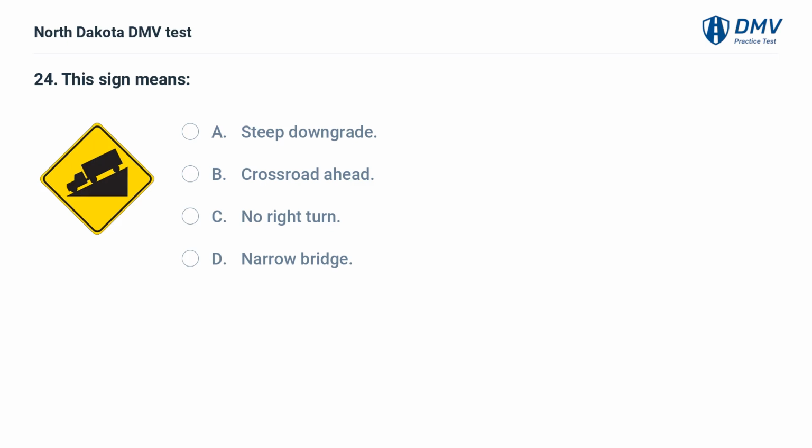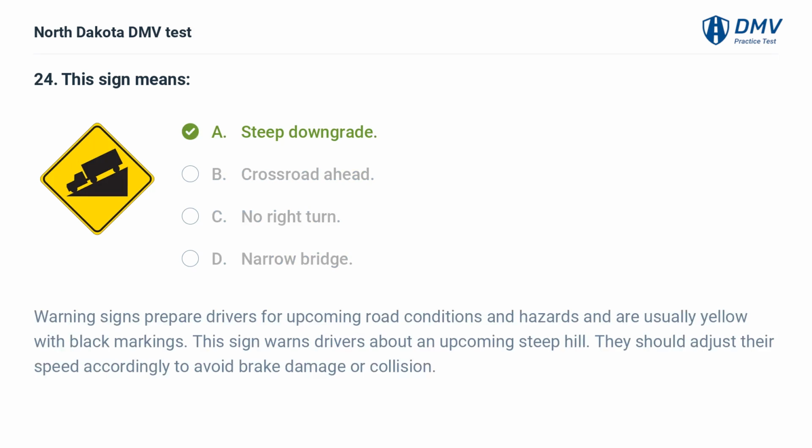This sign means A. Steep downgrade. B. Crossroad ahead. C. No right turn. D. Narrow bridge.